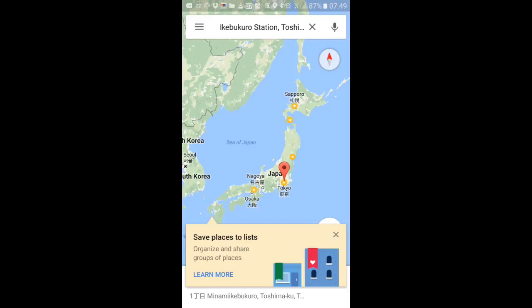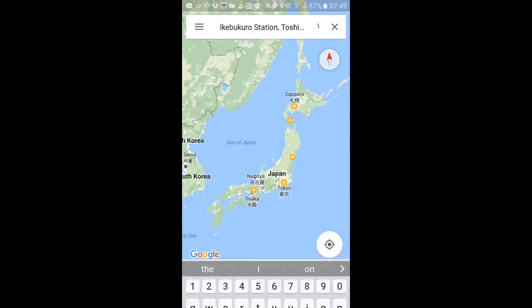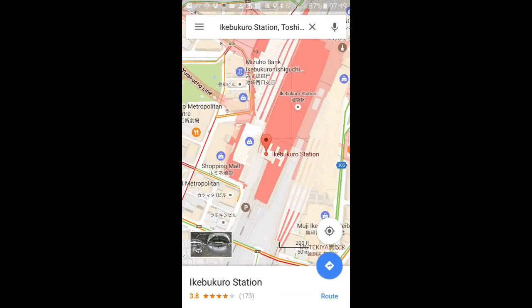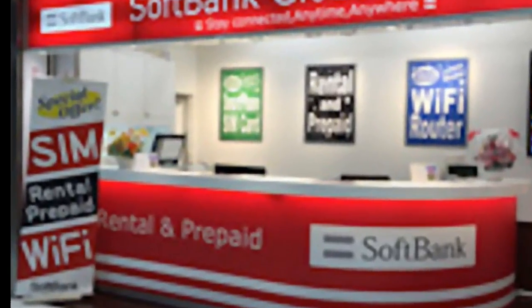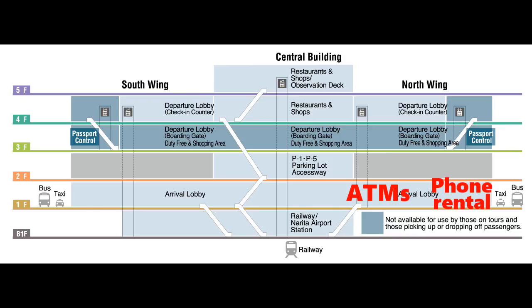Data service is very important if you're used to using your phone to get email, text messages, or map directions, since roaming fees tend to be very expensive. But your phone's plan has to be unlocked from your service provider. Otherwise, you'll need to rent a Japanese phone or pay high roaming charges. ATMs and phone shops are all available on the same floor where you emerge from customs and immigration.